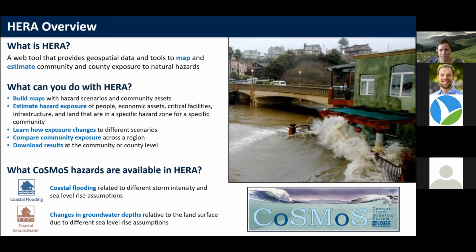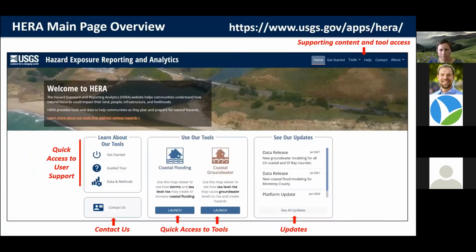What can you do with HERA? You can build maps with hazard scenarios and community assets. You can estimate the hazard exposure of people, economic assets, critical facilities, infrastructure, and land for a specific hazard zone and a specific community. You can learn how it changes for the communities with different scenarios. You can compare community exposures across a region, and you can download results at the community or county level. And we have in our HERA tool both the coastal flooding mapper and the groundwater tool as well to look at changes in groundwater depths relative to the land surface.